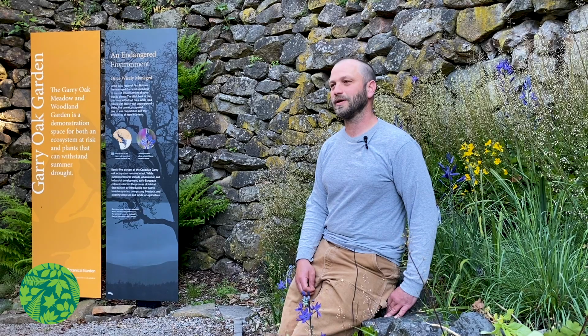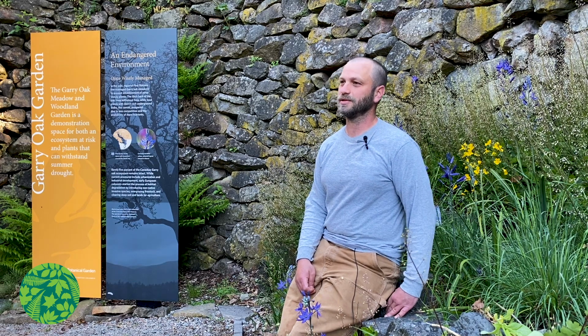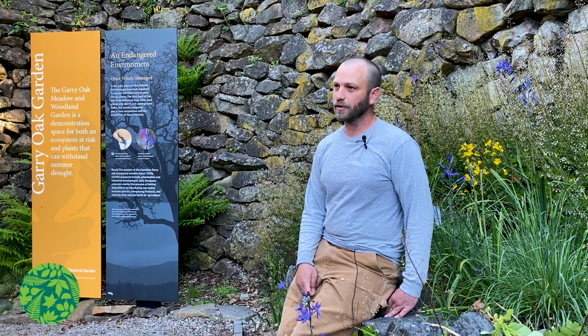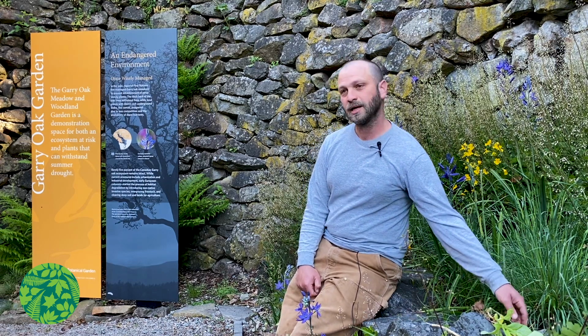The Garry Oak Meadow Garden here at UBC Botanic Garden is a representation of the Garry Oak ecosystem, and that's a very unique plant community within the province that occurs just on the southern and southeastern coastal regions of Vancouver Island and the associated islands in the Salish Sea. And it's a very biodiverse plant community within our province, and also very different than most of the typical conifer-dominated forest cover of the region. And it's home to some pretty incredible plants.